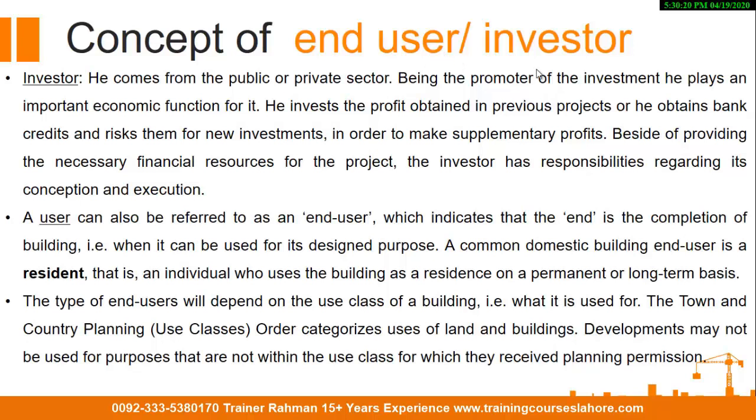Now who is the end user, who is the investor? What is the difference between them? Let me tell you about that. The investor comes from the public or private sector. Being the promoter of the investment, he plays an important economic function. The investor function is economical in the whole project. He invests the profit obtained in previous projects, or he obtains bank credits and risks them for new investments in order to make supplementary products.